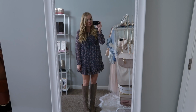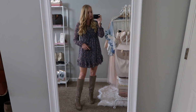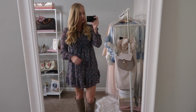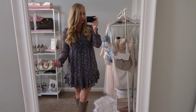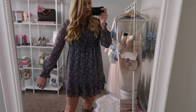So yesterday this dress was available online, and today I couldn't find it, so I'm not sure if it's sold out, but I bought mine in store, so hopefully you guys can find one in store because this dress is so cute. They do have a couple others that are similar that I will link just in case you're wanting some nice fall floral dresses. I'll give you guys a couple options, but I am wearing an extra small here.